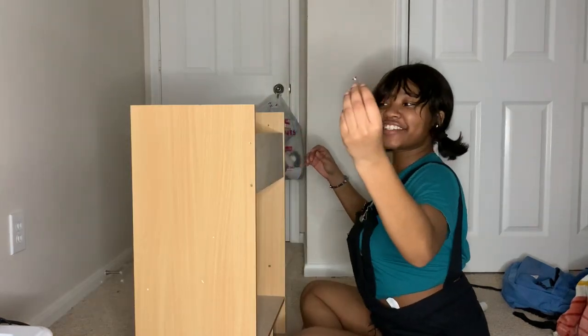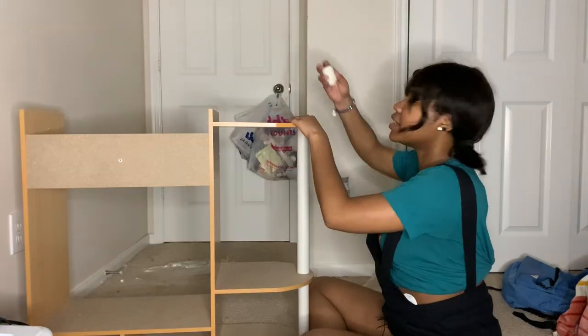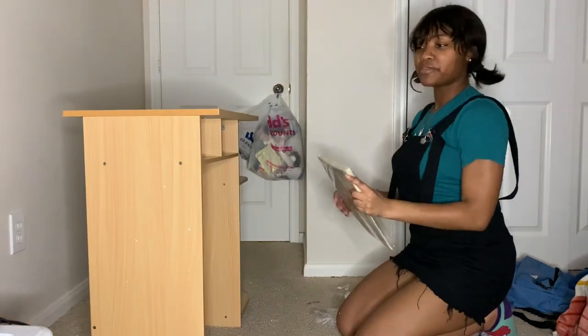We got our last screw, y'all, and I think after that we're finished. All right, we got the next piece right here. We're gonna go ahead and screw this in. Next thing we're going to do.